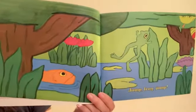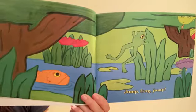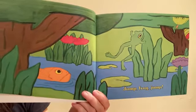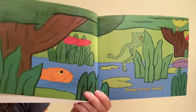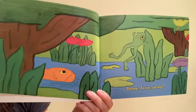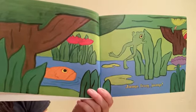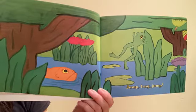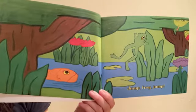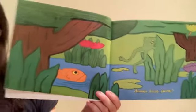Jump, frog, jump! Oh, so the frog, I don't see the fly anymore. Maybe the frog swallowed it. But there's some other problems in this picture. Can you see some other animals that might like to eat a frog? Speaking of eating, let's see what's going to happen.